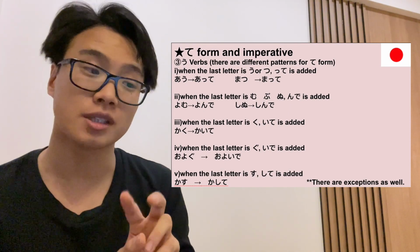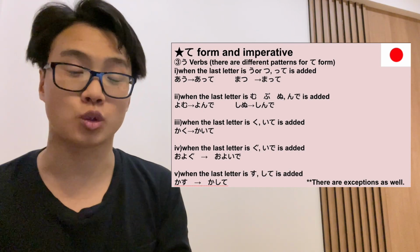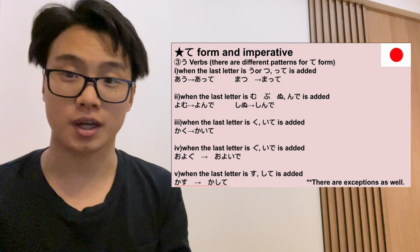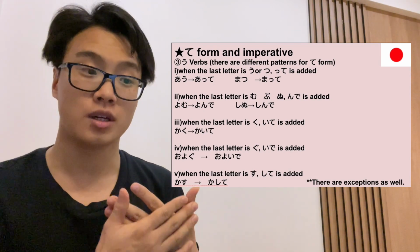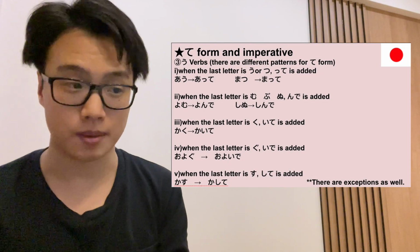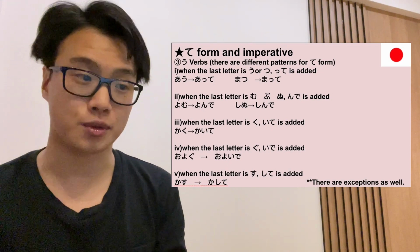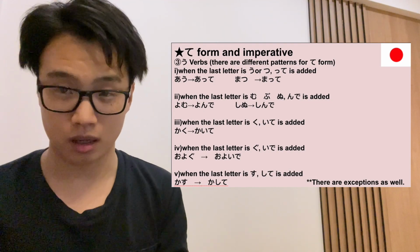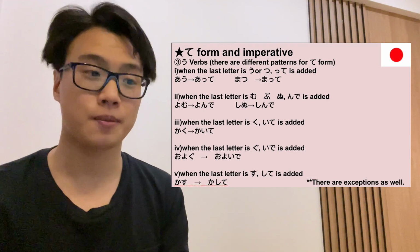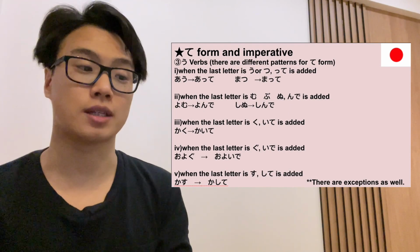This is the second pattern. And the third pattern is the following. When the last letter is ku, we have to add ite. Instead of ku, we have to add ite. So for example, 書く to write, right? Since the last letter is ku, we have to add ite. 書いて. Write something. Write. And the fourth pattern is when the last letter is gu, we have to add ide.